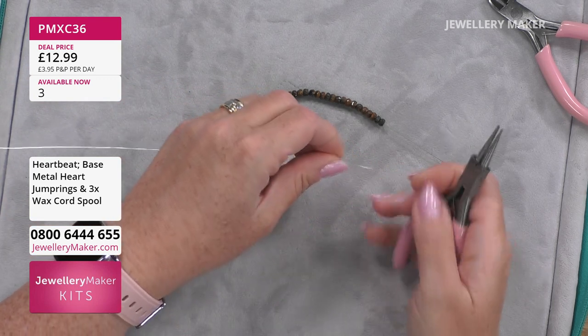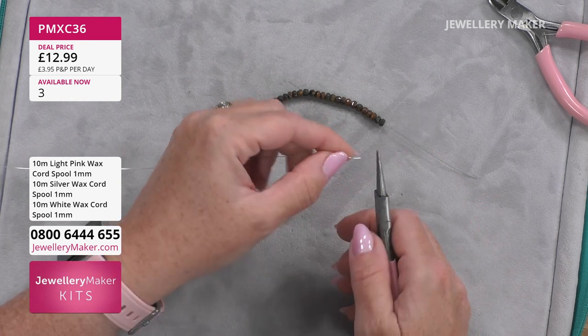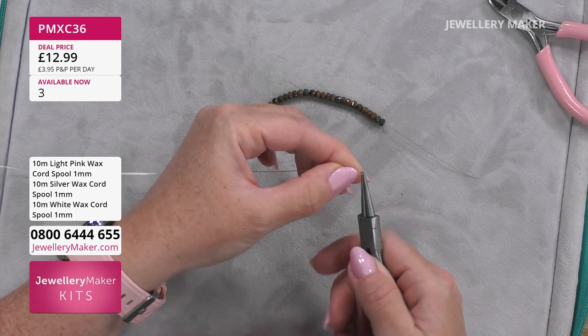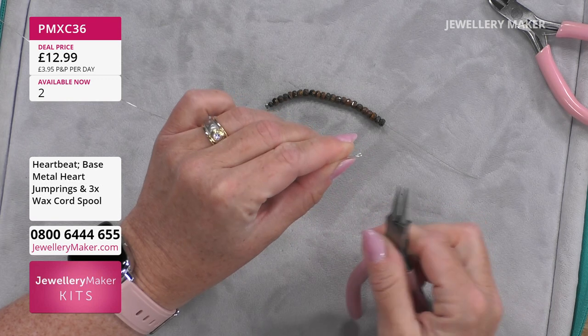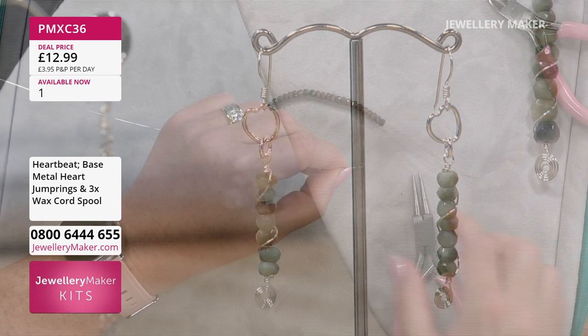Brilliant. Excellent. So for the earrings, what I did was I took my wire and I started with making a spiral. So I'm going to start with my round nose pliers and I'm going to make a little loop, the smallest loop that you can do. So find your finest little round nose pliers that you can. So just turn a loop like that.